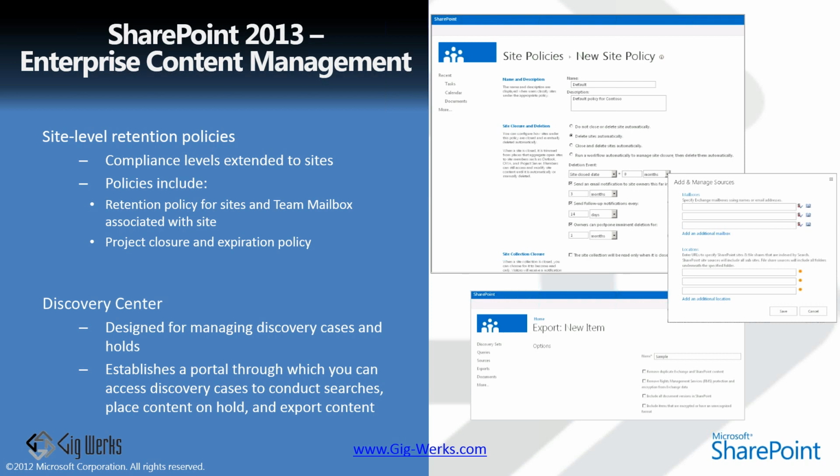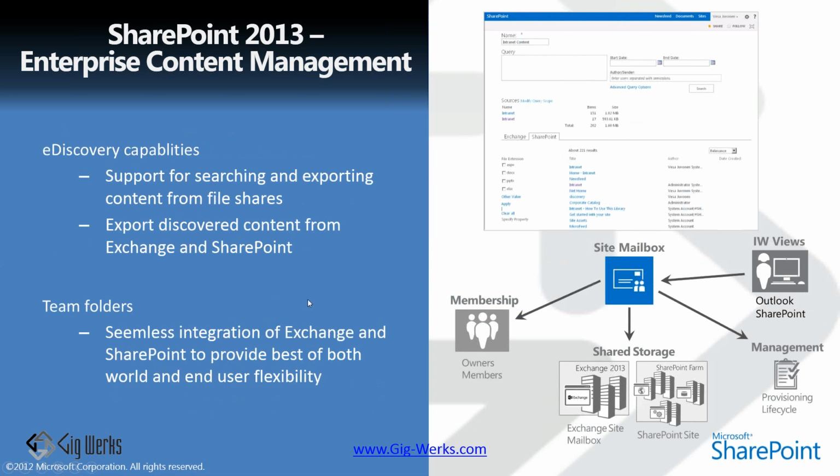E-discovery has also been extended inside the product. So e-discovery now supports searching for content and exporting content from file systems and Exchange as well. So now the ability to have this seamless integration between Exchange and your file systems, in addition to content in SharePoint, and this is out of the box, has further extended the value of the product as it relates to ECM.